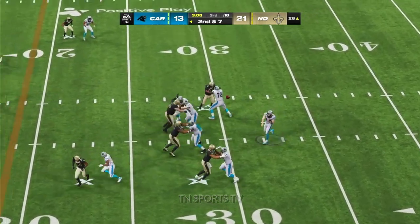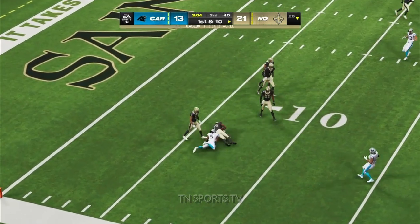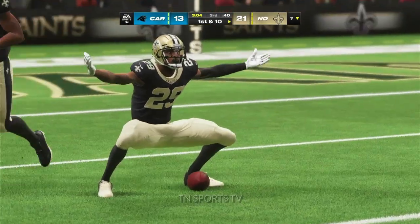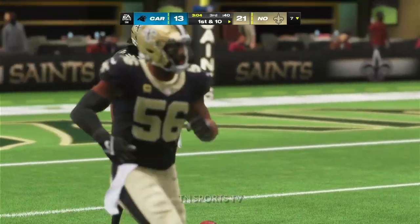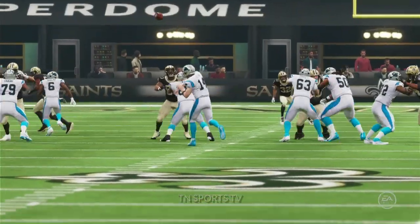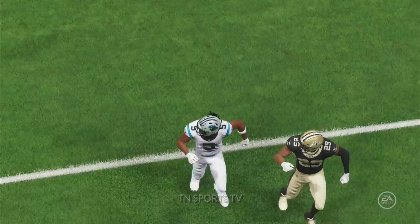Out of the gun, it's Dalton. Now a clash of bodies here, and it's intercepted. Picked off by Paulson Adebo. And the Saints are going to have it here as they'll start at their own 7. Well, that one was in the air for an agonizingly long time. Just begging to be picked off, wasn't it?